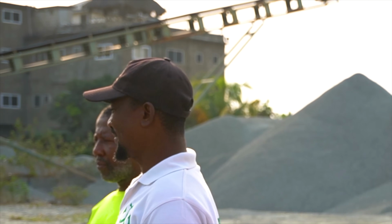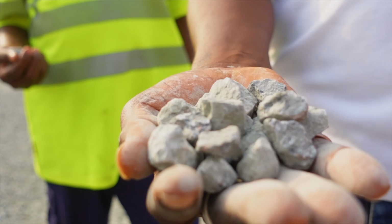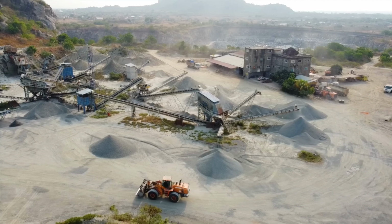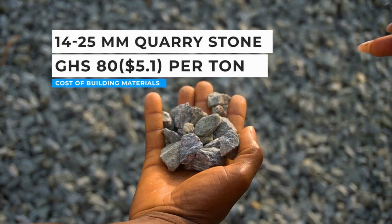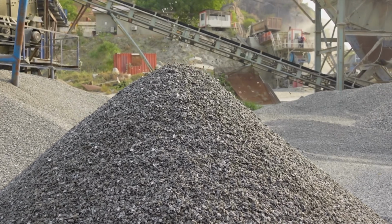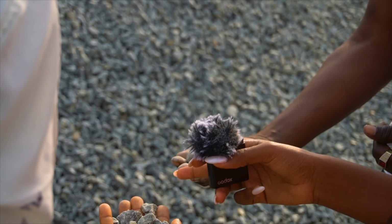This is for general concrete: pillar, lintel, top floor. This is the popular one. You can see that this one is different. This one is 14 to 25 mm, and this is how the other quarries do it. I think this is the common one that I've seen. See that this one is round, so these are stronger than this one.